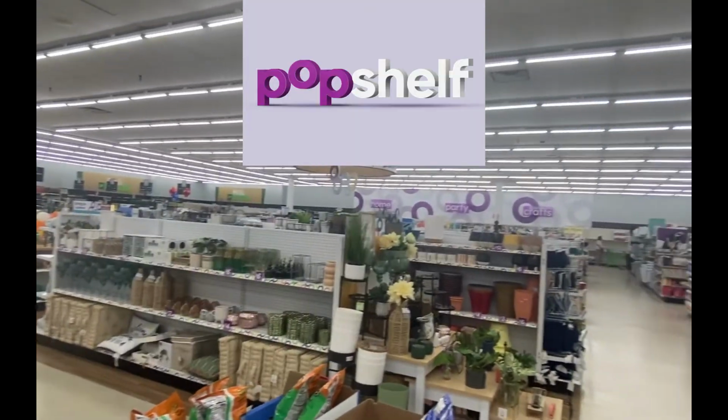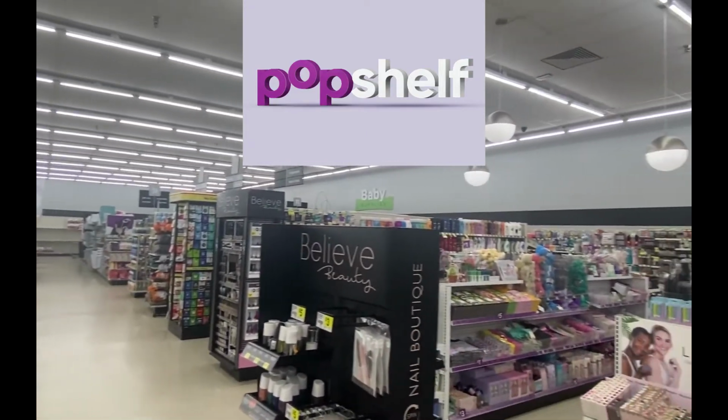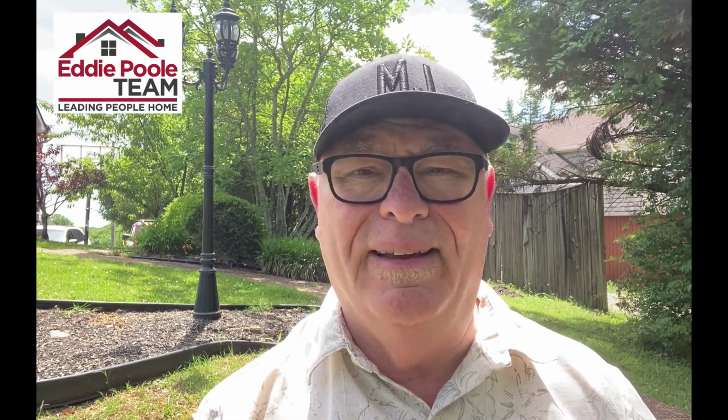The location there at the corner of Mount Juliet Road at Lebanon Road is going to be a freestanding Pop Shelf. I'm told that Pop Shelf is Dollar General's attempt to kind of compete with the under $5 stores, and so they want to get a little bit higher clientele, they said, but they don't want to price everybody out of the market. So they're kind of trying to find that good balance with the Pop Shelf store. So anyway, that's what's going there, and that's underway. They're doing the painting right now.